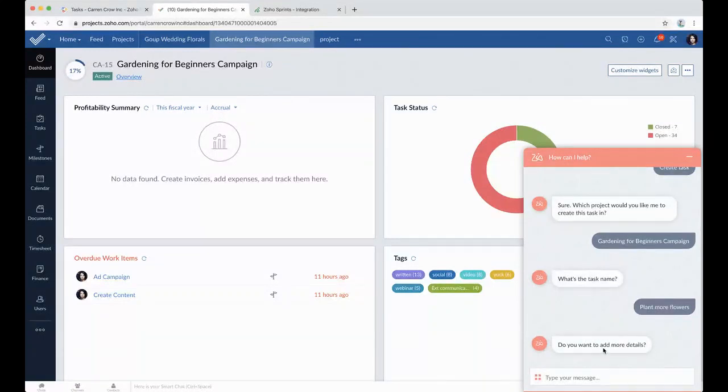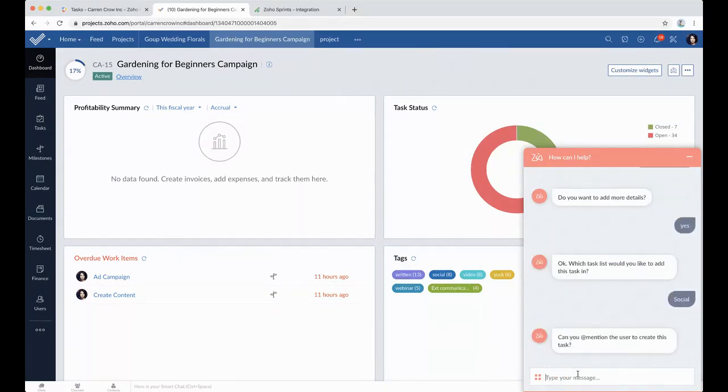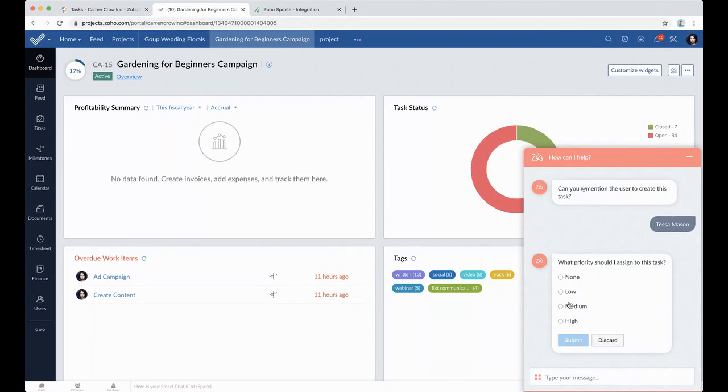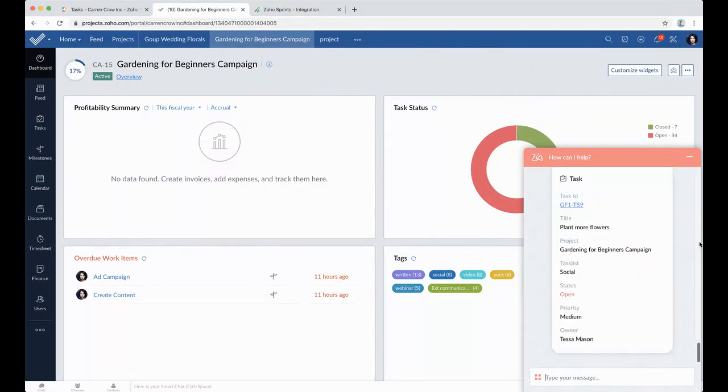All right, do you want to add more details? I can say yes, and then it'll give me all of this information. Like, where do you want to put this? We'll put this in social. And I can mention, we will say Tessa is going to take care of this one, and I can give it medium priority. Great, and now it's created that task. So it will probably do more stuff in the future.